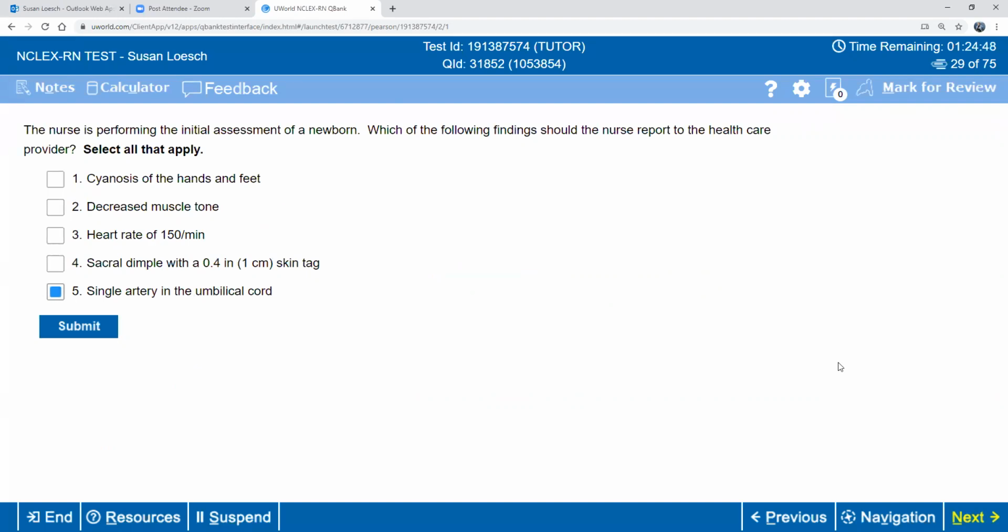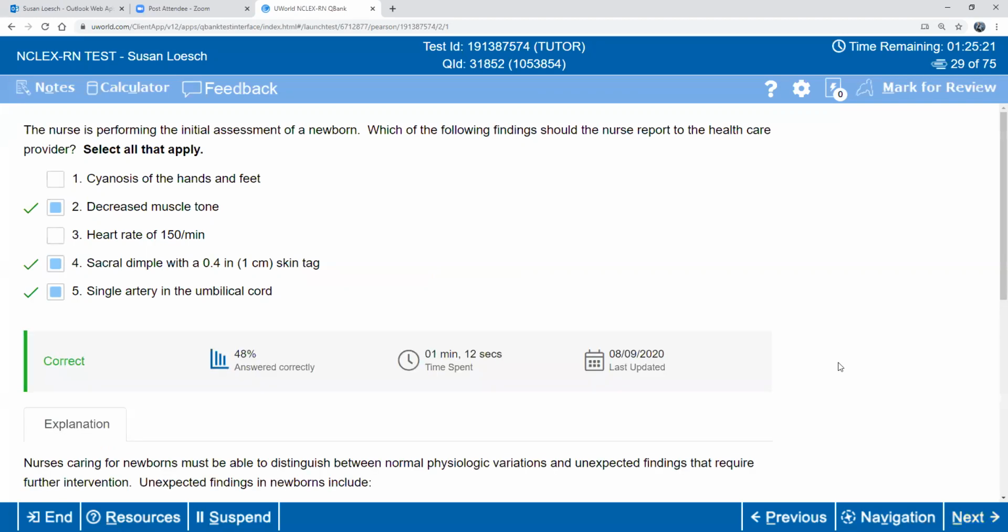Decreased muscle tone, yeah, you want to report decreased muscle tone, and sacral dimple. Wait a minute, what's that measurement? 0.4? Skin tag. And the heart rate is between 120 and 160, so that's good. And number 1 is normal. Sometimes with that heart rate, you might even see 110 to 160, okay? Depending on the author, I've seen that too. Just so you guys are a little bit aware of that. All right, good job.